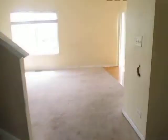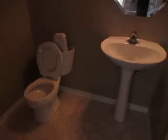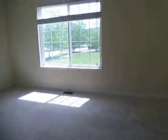All right, as we enter the home, we're standing on some vinyl tile floor in the entranceway. Here's a coat closet. To the right, we've got our half bath. Toilet, sink. Living room, carpeted. Fireplace over there.